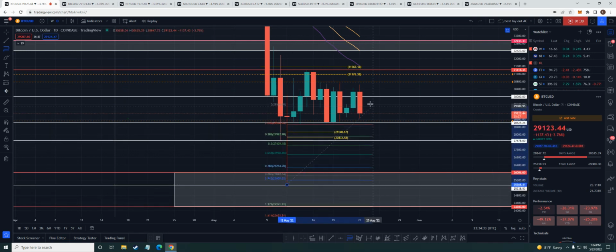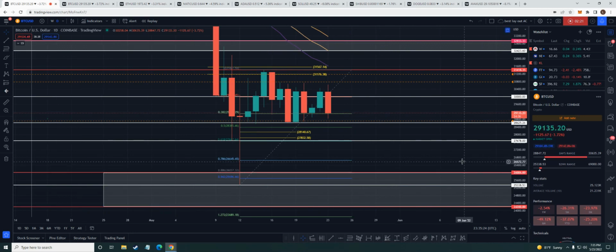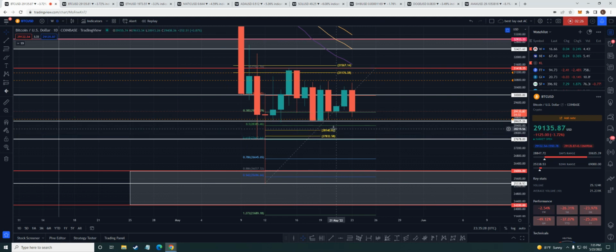And I believe we're going to go from here to here. Where would that be? Well, that lines up at the 27,600 area. I kind of like that area. 27,678. Very interesting. You know what, guys? I like this area right here on the fib. It's a nice area. That's right on point. The 27,678 area. Or we could bounce within this fib, which is 28,140 to 27,832.